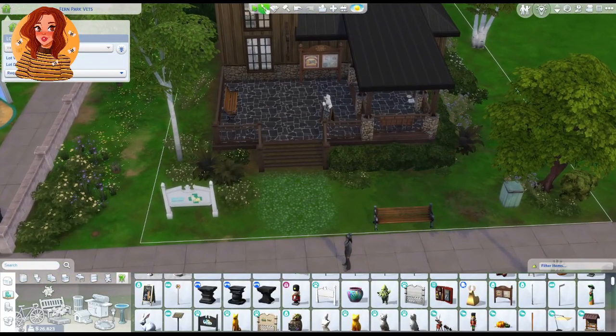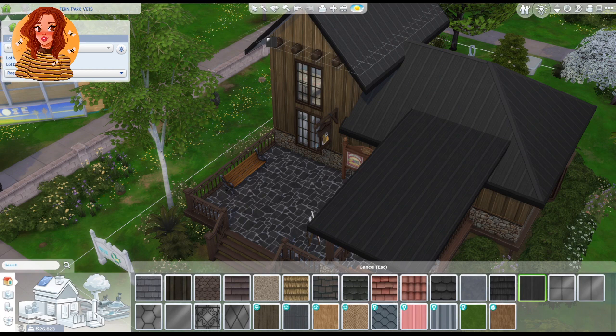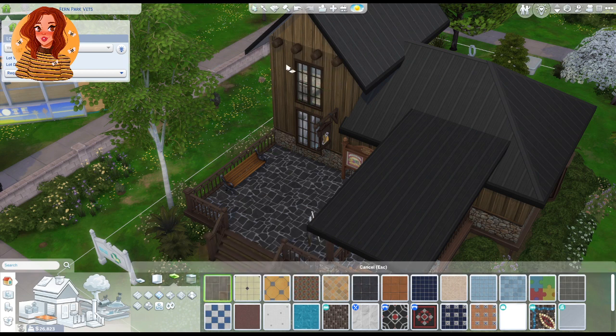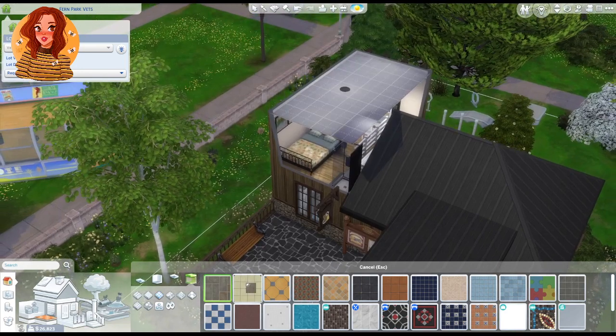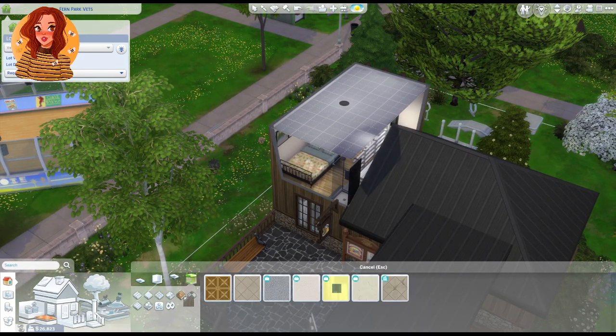Just wondering, is there a way for me to add... Because I know there was an update. Here we go. Ceiling by room, ceiling by tile. Okay, so yes, there we go. I forgot there is a ceiling update now.